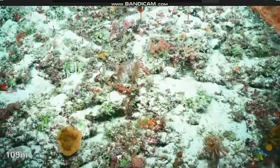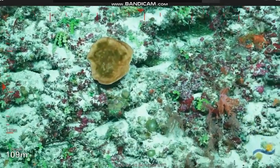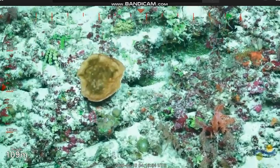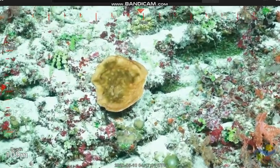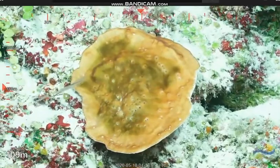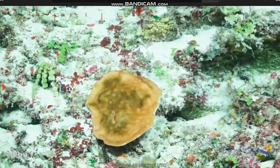Excellent. I'll have a look on the big screen in a minute, but probably one of these Leptoceras, so that's interesting. That's probably at least the deepest coral I've seen here. Yep, Leptoceras. Excellent. That's the sort of coral we'd expect to see here. So, yeah. Oh, I wish we could collect it.